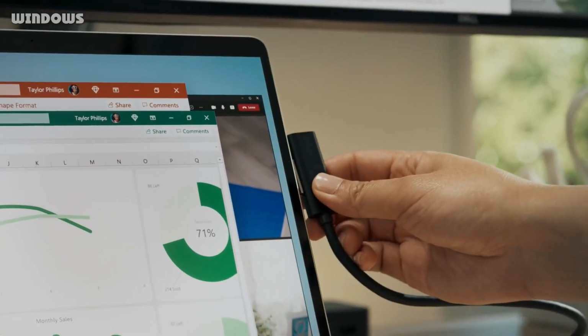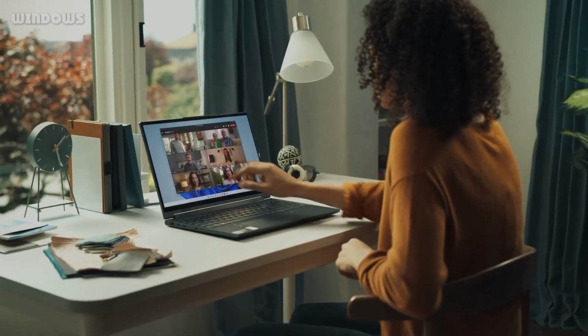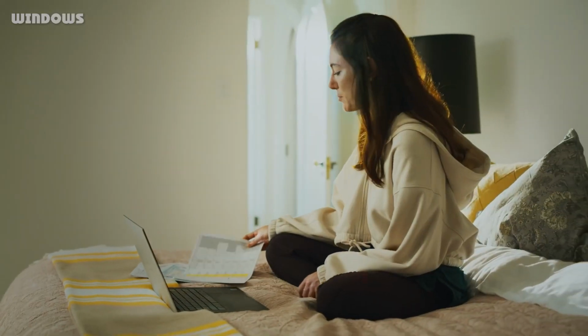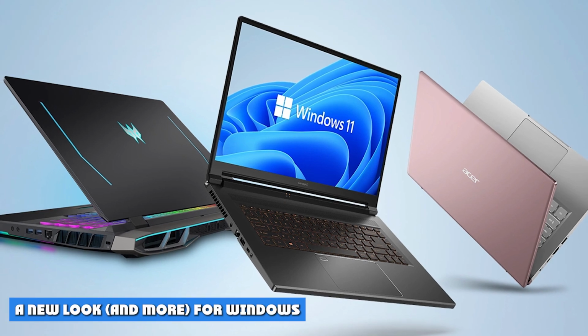Windows as a whole is estimated to have 76% of OS desktop market share, over 1.4 billion devices in all, and of those Windows users, between about 15% to 23% of them are running Windows 11, depending on which source you consult. A new look and more for Windows.